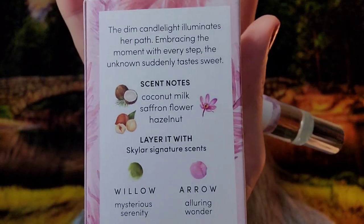The scent notes for Amber Muse are coconut milk, saffron flower, and hazelnut. And I wore it the other day, and to me, it reminds me very much of Sol de Janeiro's either the Boom Boom Cream or the Coco Cabana. I actually need to try them both again because I have both and I can't remember which one this one smells more like. I know Coco Cabana has, I think, praline, and Boom Boom Cream is pistachio. This is hazelnut, but it smells very much like one of those. So that made me love it all the more because I love both of them. I know some people don't care for the Coco Cabana so much, but I love both of them. So that's what it reminds me of.